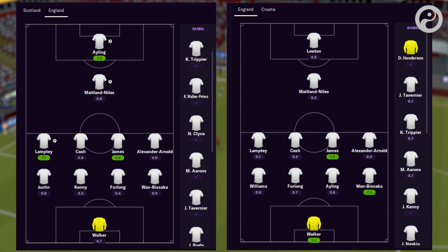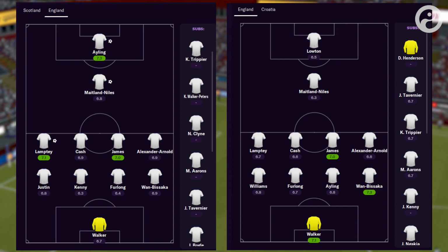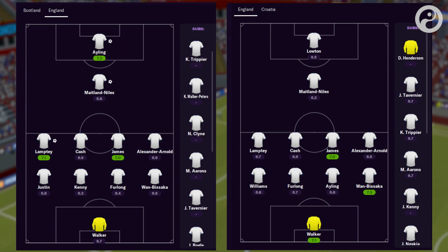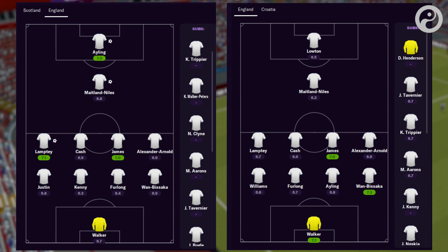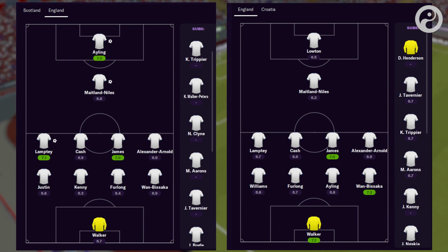It was actually the striker that changed a lot. As you can see, in the first 2 games, Luke Ayling started up front against Scotland and scored. In the game against Croatia, it was Matty Lowton that started up front ahead of Ainsley Maitland-Niles.